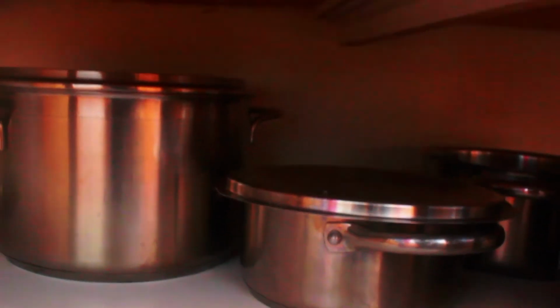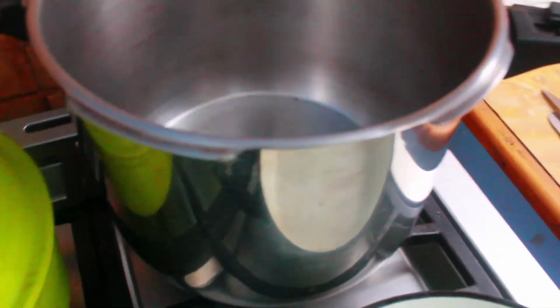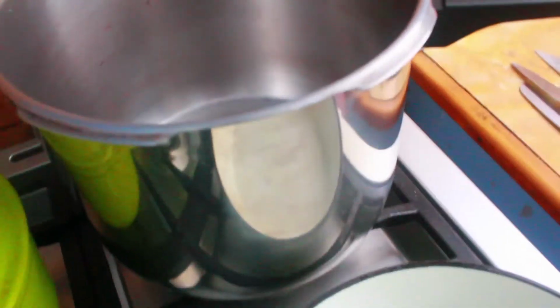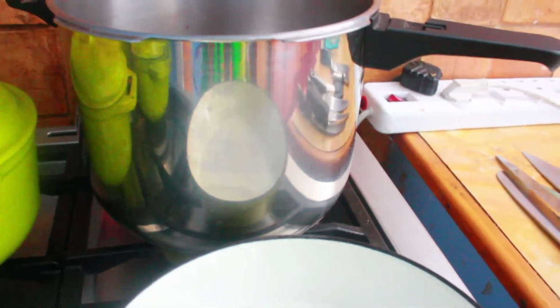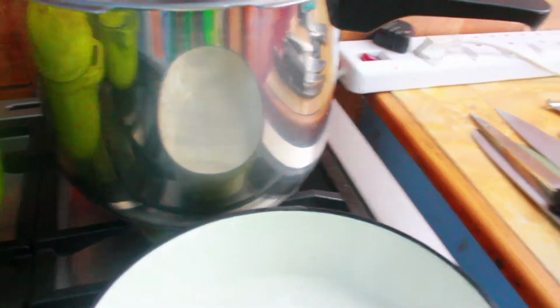But I love to use my enamel pots a lot more. And I'm really wanting to move away from stainless steel as much. Another thing that is a total lifesaver and a time saver at that is my pressure cooker. And I've got this big one, I don't know how many liters this is. Probably 5 liters, I think.